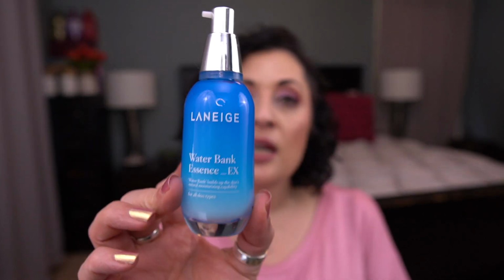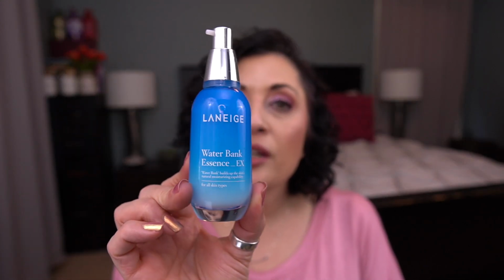From Laneige, I have the Water Bank Essence EX. They have discontinued this. I really did enjoy it though. I would purchase something similar. Yeah, it was a good hydrating essence.